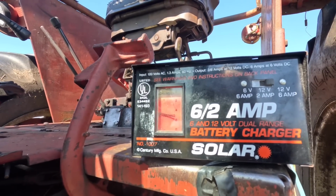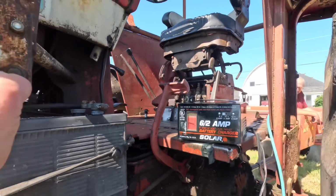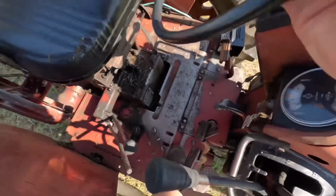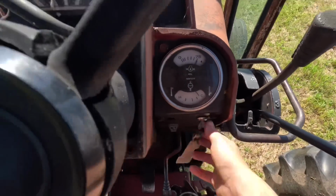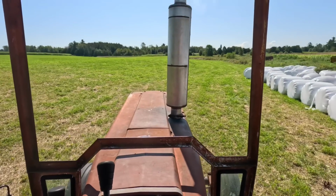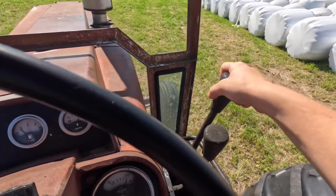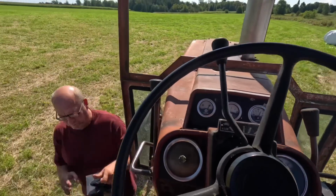Charge faster. How far down is it? Straight across? It's just a little bit below straight across. Oh, really? Should start in a minute then. Okay. I guess now we wait. Oh, I crawled up the wrong way. Come on.